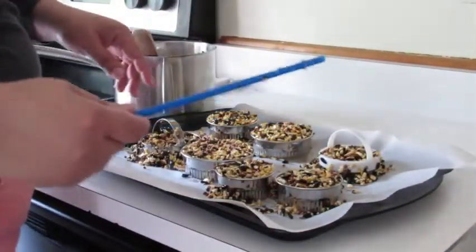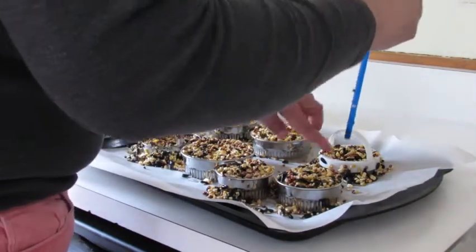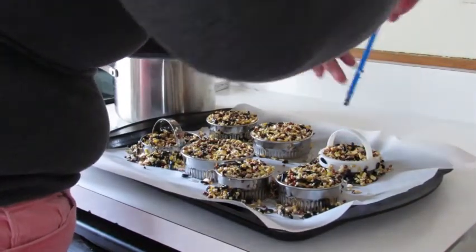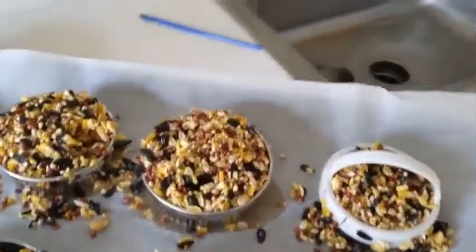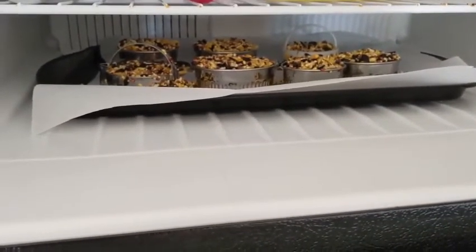So now what we're going to do is we're going to take our straw and we're going to go all the way down and make a hole in each one so that when they're all done, we can use that hole to hang them up. So now we have all that done. We're going to take our bird feeders and we're going to put them in the freezer for a half an hour.